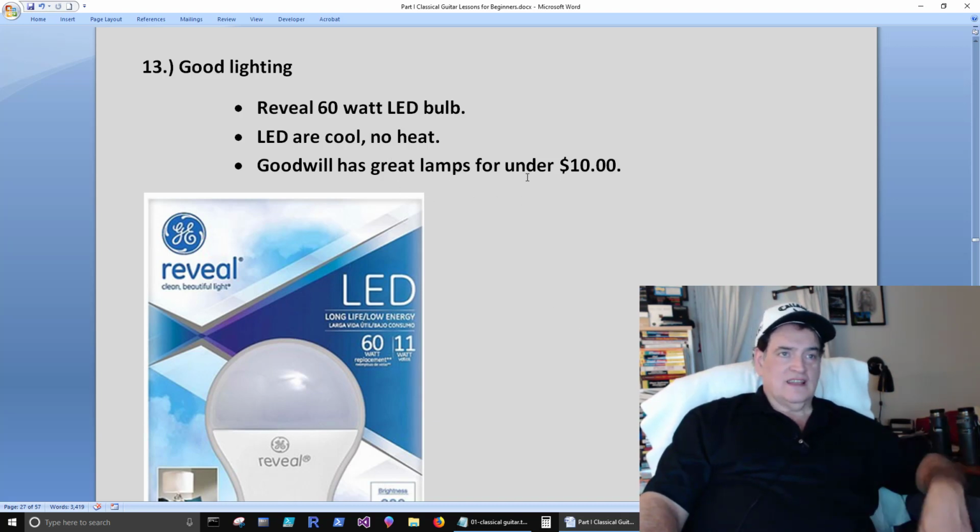At Goodwill, you can get nice lamps for under $10 to put on your table next to your practice area. Walmart has all kinds of nice lamps, $10, $15, $20, and even if you ask around some of your relatives, I'm sure they probably got lamps thrown in the garage, thrown in the attic. But I've seen some really nice lamps at Goodwill. Brass, beautiful lamps. People just don't want them anymore, they get rid of them.